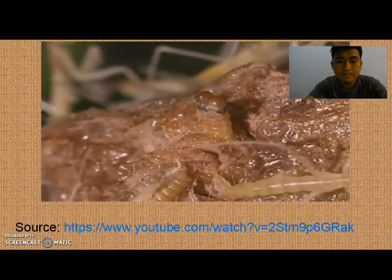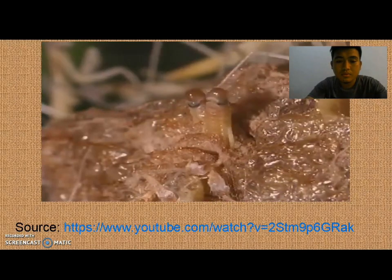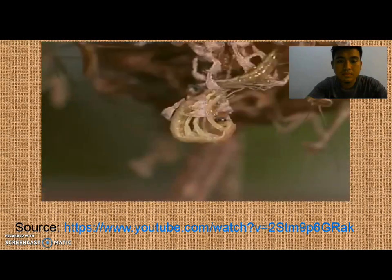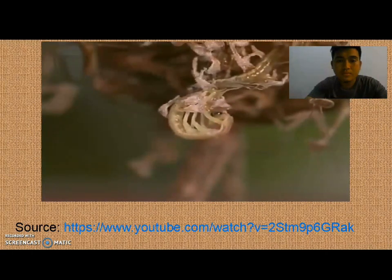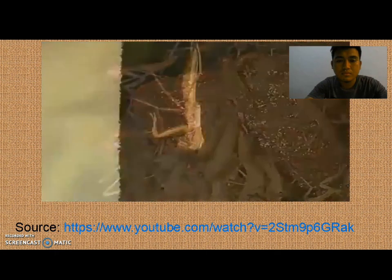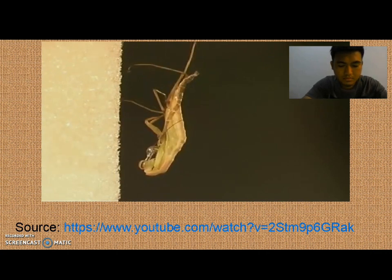They exit the egg case through an opening. Many of the nymphs do not survive more than a few hours. Since a mantis's body continues to grow, but its exoskeleton does not, the insect must go through a molt, where it sheds its old exoskeleton.